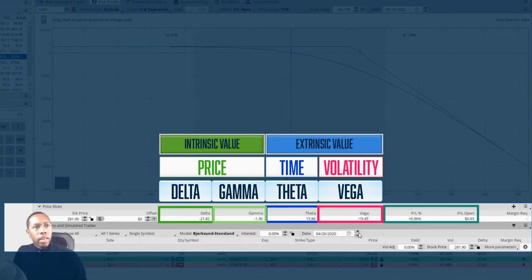Let's just take a look at how theta impacts us. As time moves forward, we make money. So time is the friend of sellers, the enemy of buyers, and we can see that in this example. If the price moves up $1, bingo, we start losing money. As the stock moves up, we start to lose money.